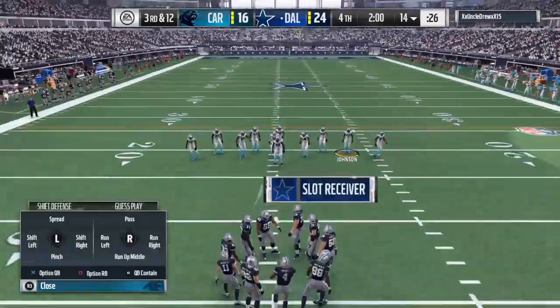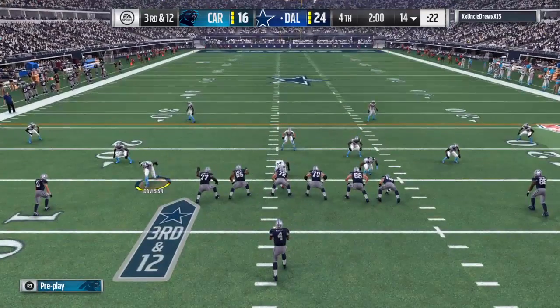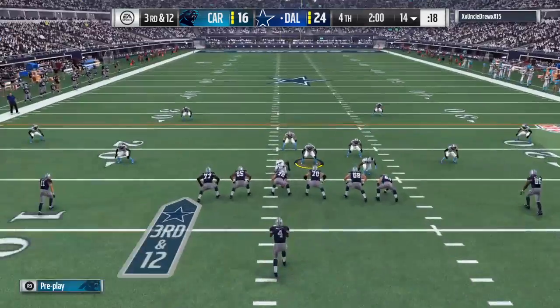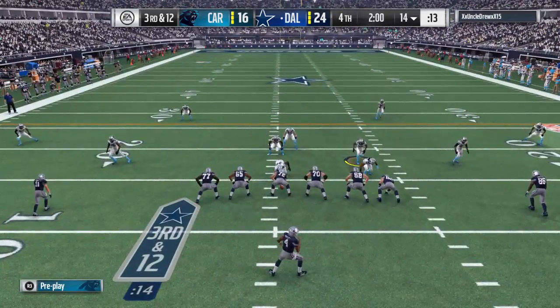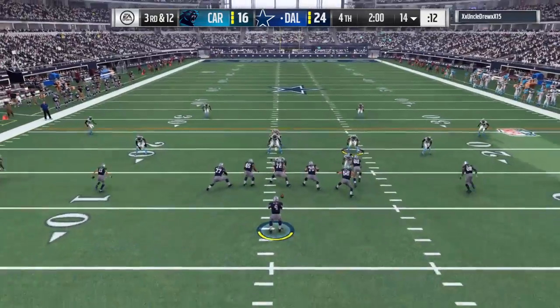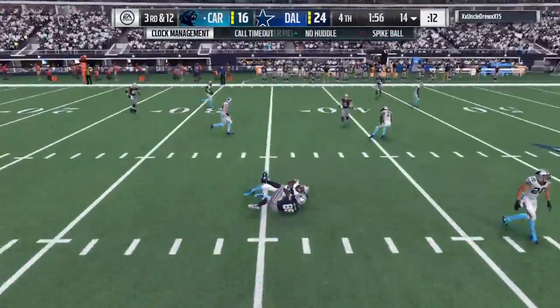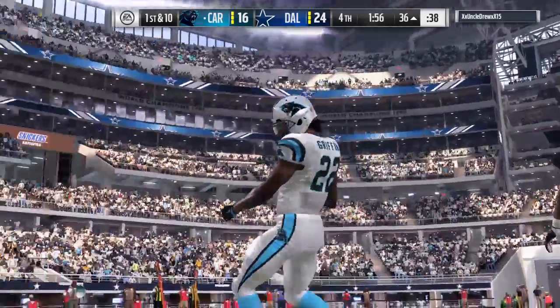3rd down and 12. They come out 5 wide, 3 of them to the right side. Prescott. Look at this. Let's go! It's the turnover they needed. It's intercepted, picked off by Michael Griffin.